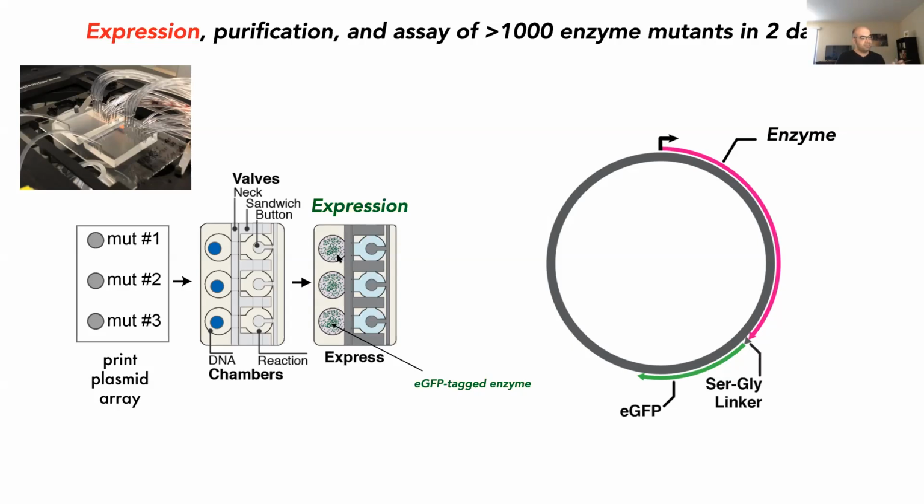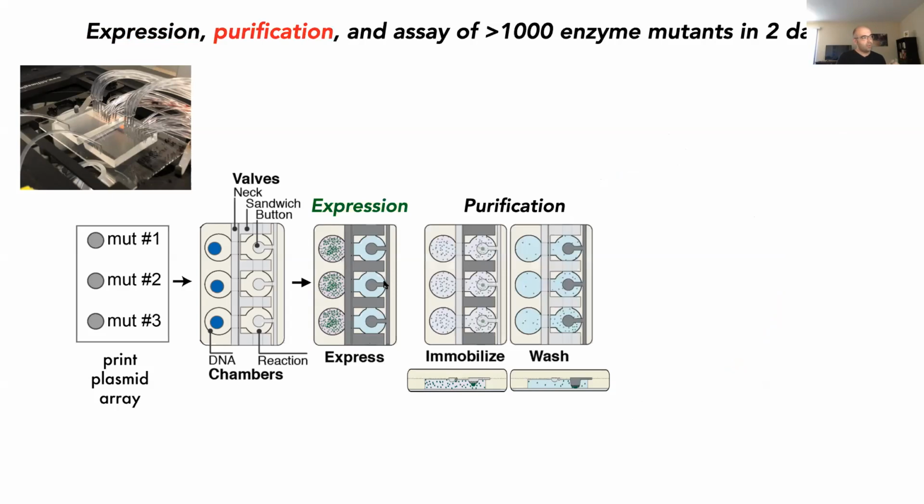And so we make a bunch of mutant enzymes, and then we want to purify them. So what I haven't told you about so far is that on these valves here, and hopefully you can see my mouse, we call these the button valves.